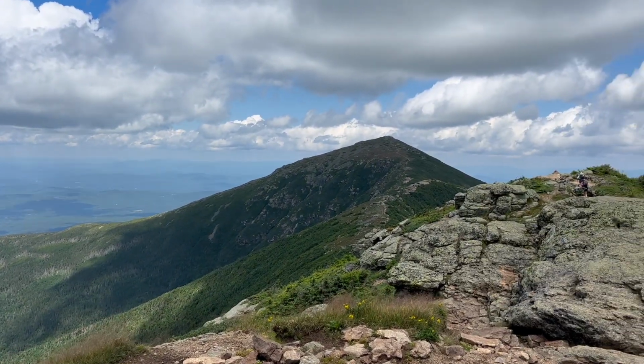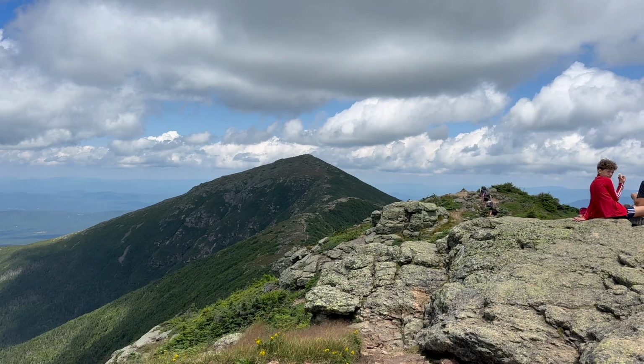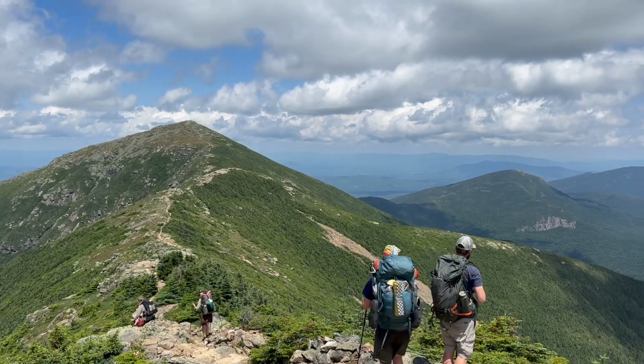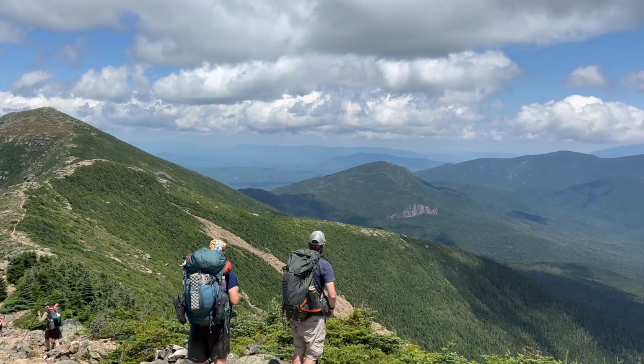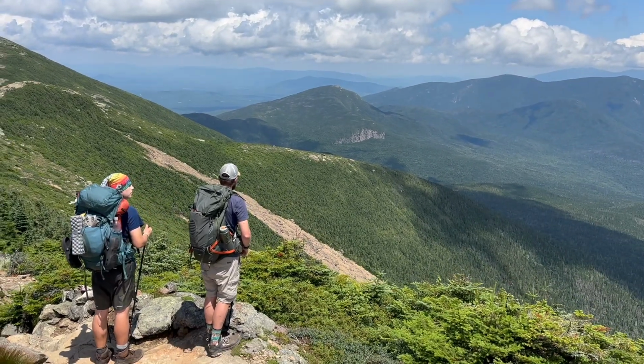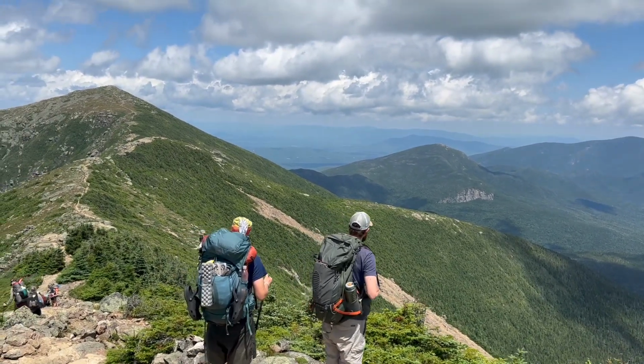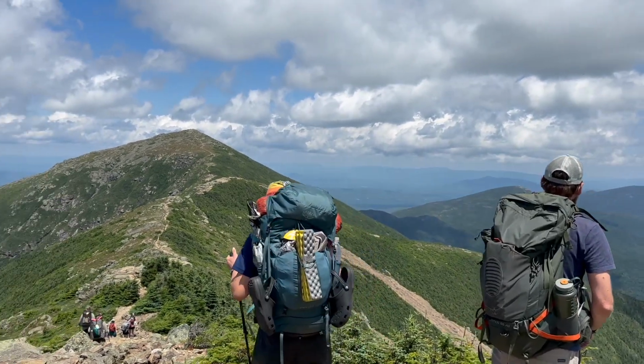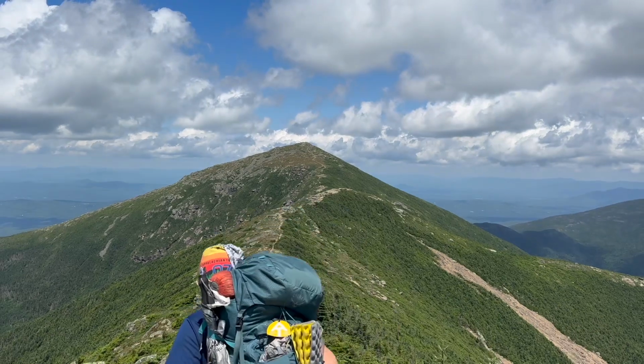And we're going to continue following the ridge for a ways. For that, I think, is Lafayette. Well, continuing on. A hiker up here says there was just a bear hiking this slide right here. So we'll keep an eye out. But for the moment, this is the trail in front of us.